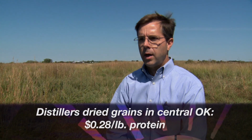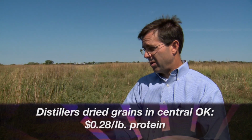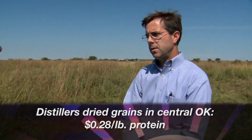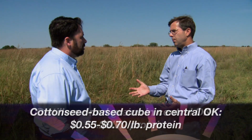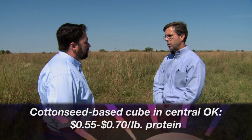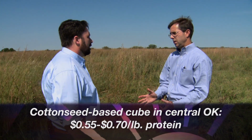But let's say an average price per pound of protein, if you're able to handle a bulk commodity like that, is going to be around 28 cents per pound of protein. So pretty competitive, very inexpensive. A cottonseed meal based product is probably right now, based on the current market price, going to be somewhere more in the 55 to almost 70 cents per pound of protein. Dramatic difference in price right at the moment. So if you can handle the different way of getting it to your cattle, certainly something you're going to think about, that price difference.